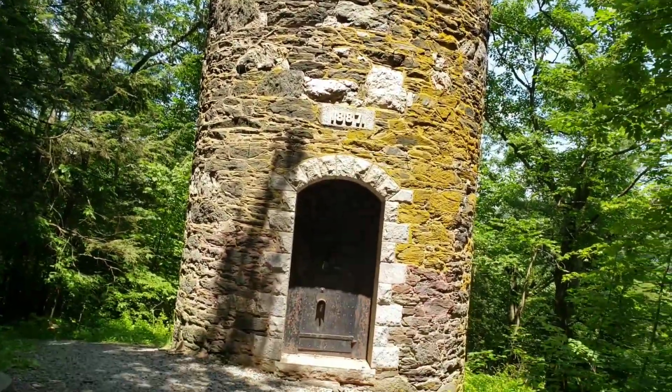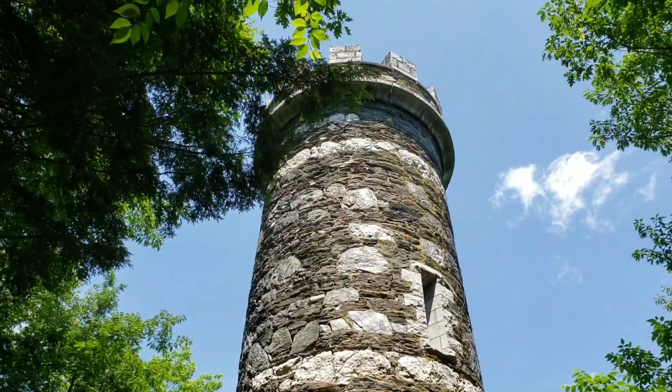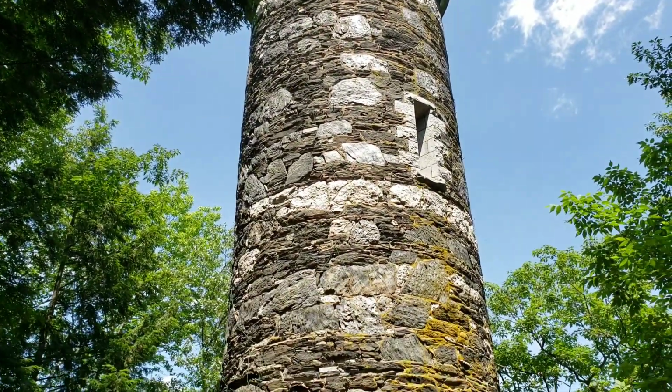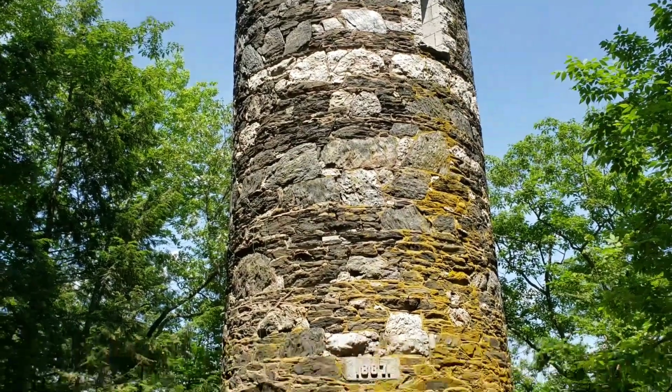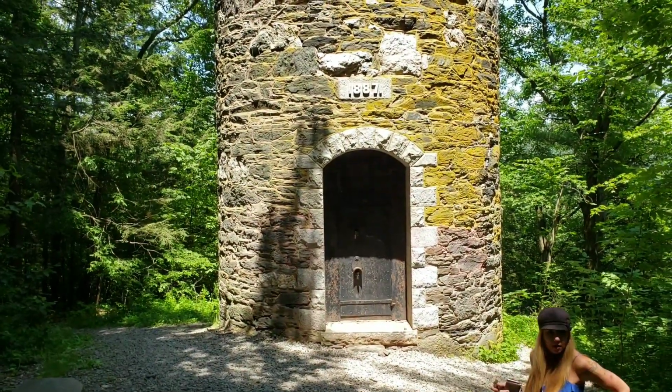So hopefully, next stop, if we can find it, will be the cemetery of the mental cases who built this place. God, kudos to them. They did a great job. I was going to say, this is insane. Yeah, I guess it really is.